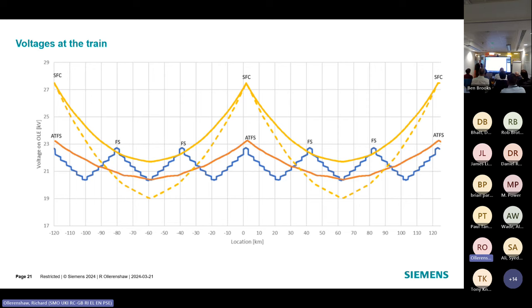To extend that, this is a simulation of a pretty intensive railway timetable. And it shows the voltage at the train. Voltage at train is good. It means the train is more efficient, it accelerates faster, you have a more reliable, lower loss railway. This is your traditional feeding style we talked about before. It's got these little drops. Those are the booster transformers that have their own impedance. So as the train goes past a midpoint connector, it switches in another load of impedance.